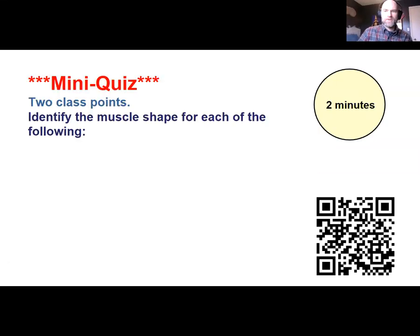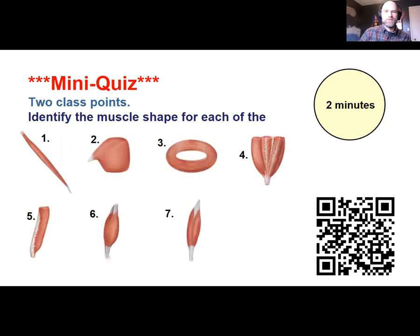There you go. This is a quiz to identify the muscle shape for each of the following muscles. It's a 7-question quiz, worth 2 points for completion. I'm not going to grade you on this, just provide some useful information for you and for me about what concepts you're understanding from these muscle shapes that we covered on Monday. So you've got 2 minutes, go ahead and do that, and then we can debrief and continue.